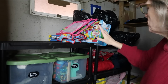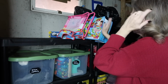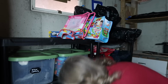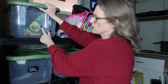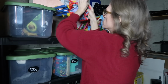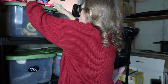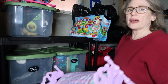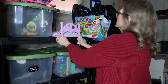Up here, I already have their lawn chairs. I could move these, which I might do. Let's see. Also, having the summer stuff up here is good because it's very lightweight. I could even do this. That gives me more room. Let's do that. That's a great idea. Then I might actually cover this in a bag because it's going to get dirty.